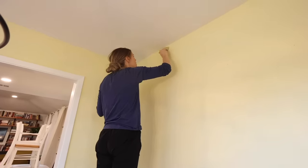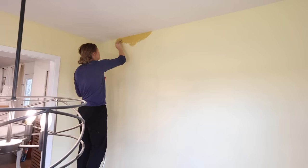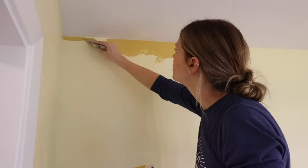Painting walls, I like to cut in first around the edges with a brush and then roll. And with this paint, I ended up needing 2 coats to get a good solid coverage.